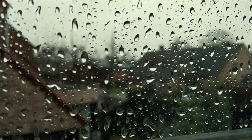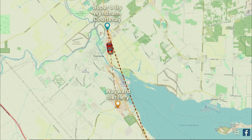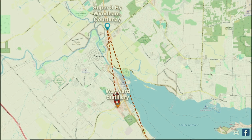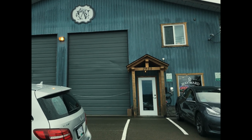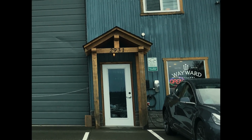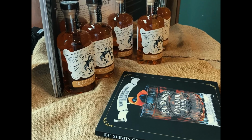As it was a bit rainy, we thought of doing something indoors. We headed straight to Wayward Distillery, which was surprisingly less than a kilometer from our hotel. The storefront seemed a bit rugged from outside, and I didn't quite expect much. But on entering the store, I was surprised by the ambience.